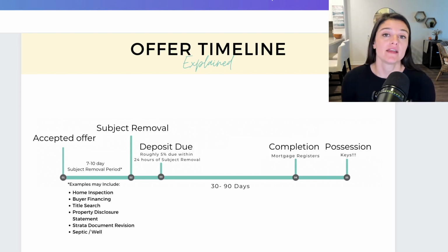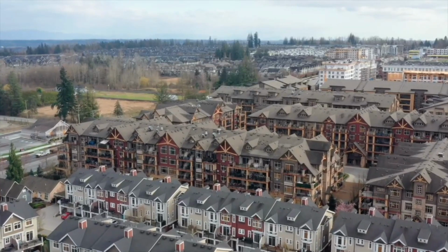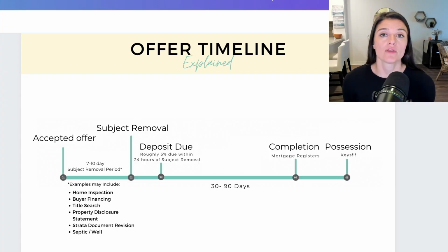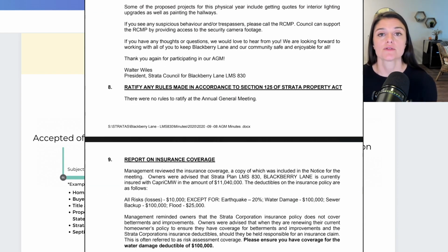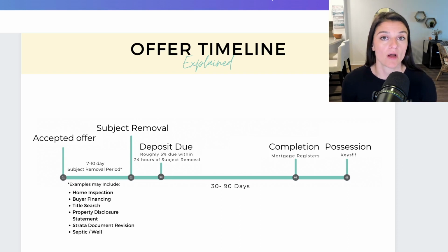If you're buying in a strata, so a condo or a townhome, we will also go over the strata documents pertaining to that building. Usually we go over the last 2 years of any meeting minutes. That includes monthly meeting minutes, annual general meeting minutes, and also special general meeting minutes as well. So we want to know exactly what's going on in the building.